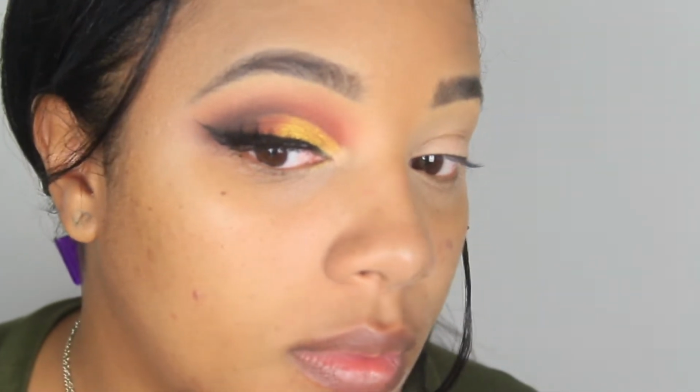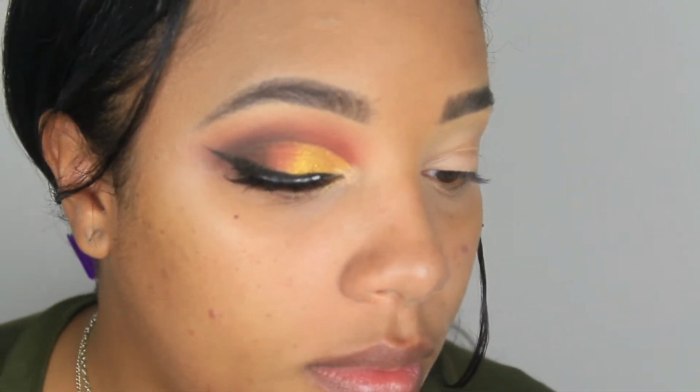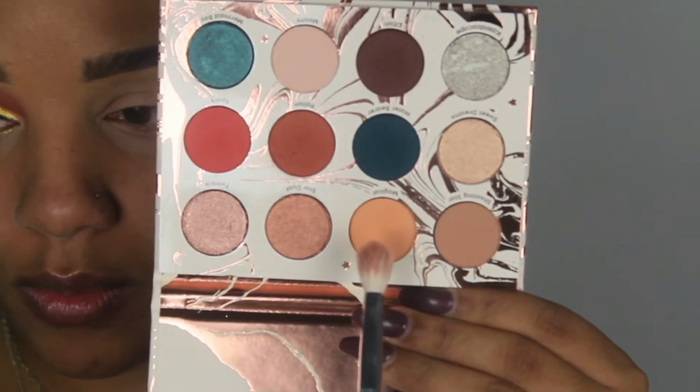Okay, so we're going to start with one eye already done. I did it off camera, and the glue for my lashes is still drying. So here's the look. I don't want to say it's simple, it's a little intricate, and I'm a perfectionist, so I was trying to make sure that my lines were blended, and that was good. So my eye is already primed. I think I used concealer.